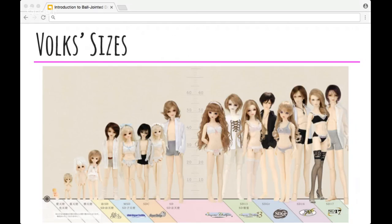similar. A chart from VOLKS of all the different sizes they offer, from tiny babies that are only given away as prizes, all the way up to their 65 centimeter SD17 boy. Some SD sizes have a number after them to indicate the "age" of the doll, SD10, SD16, and so forth.